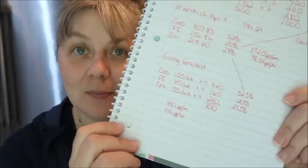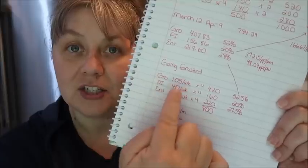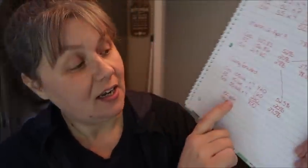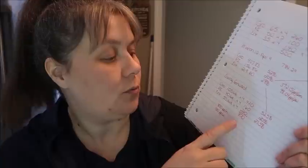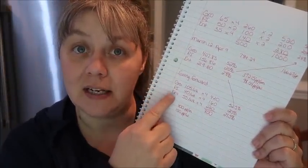So Rick and I, like I said, we don't currently have a budget that we're working on. So I decided to go ahead and use those numbers to give you this right here at the bottom, which is our budget going forward. You can see I made our grocery budget $105 a week, our personal item budget $40 a week, and our entertainment budget $55 a week. So it's actually a little bit more than that $784, but like I said, that was me trying to be really tight. I want to give myself a little bit more room. That's going to total us out at $800 a month for groceries, personal items, and entertainment.